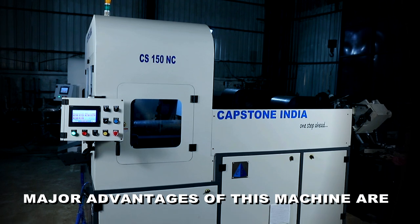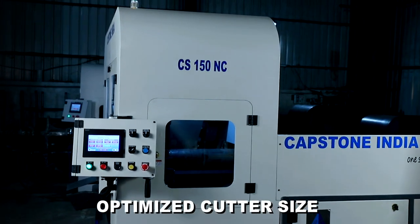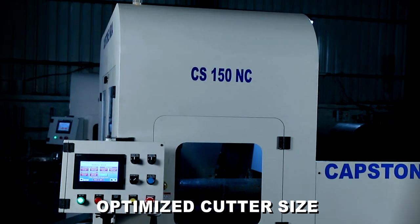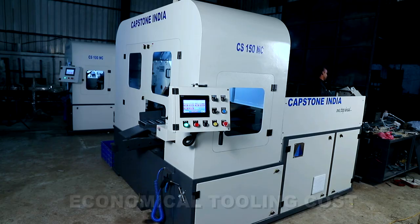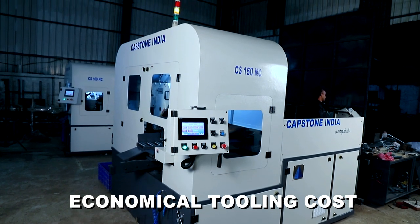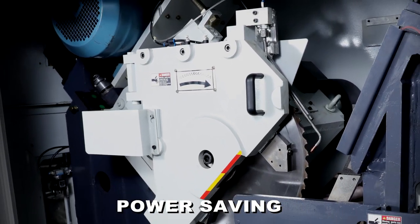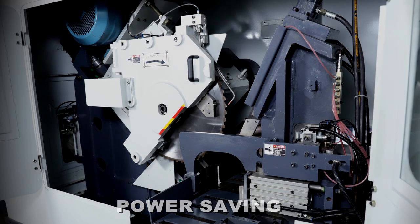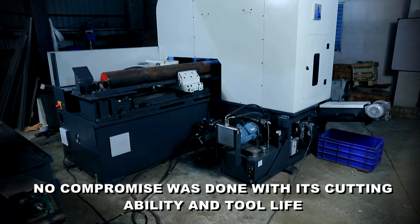Major advantages of this machine are: optimized cutter size, as we are the only Indian company which can cut 150 round steel bar with a 460 cutter. Economical tool cost, as the diameter of cutter is 460mm. Power saving, as the cutter motor has power of 20 HP. This machine is so rigid that no compromise was done with its cutting ability and tool life.